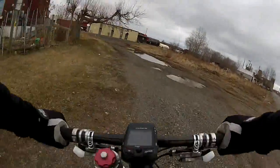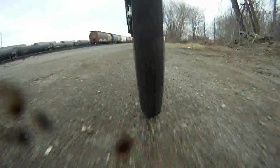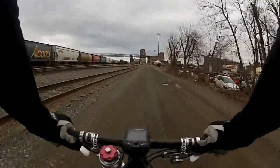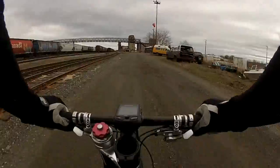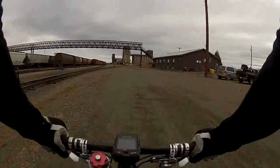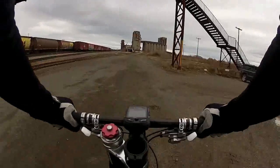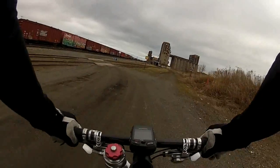Here's where we'll cut on the dirt. It's cool. And we are on the wrong side of the tracks, so to speak. So the other route actually just skirts the other side of these tracks. It's going to be fun to do fast.